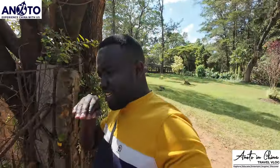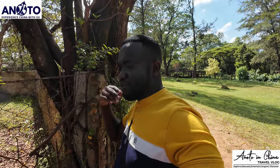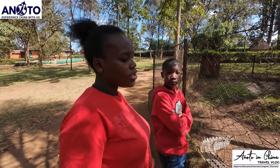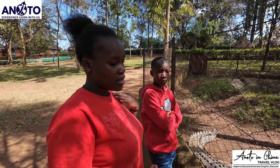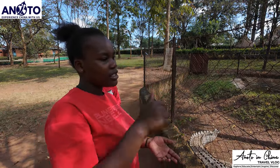Why is the crocodile tongue like that? Why can't it move? You know, crocodiles always do not chew. They just swallow. I guess that's the reason why it has a stuck tongue.